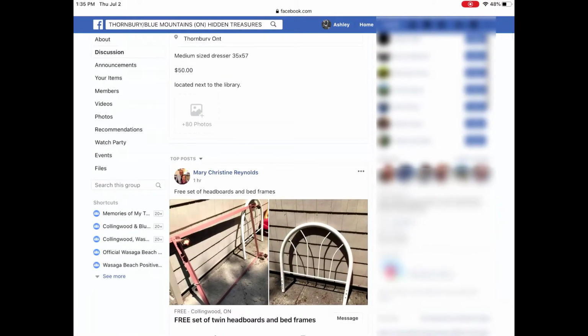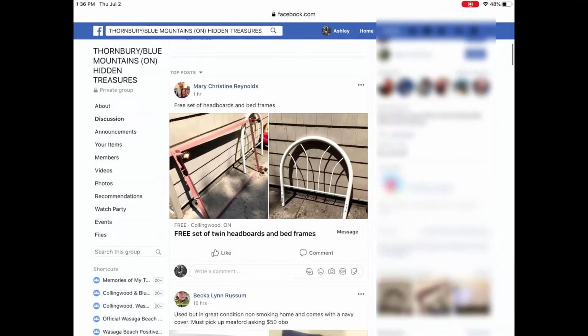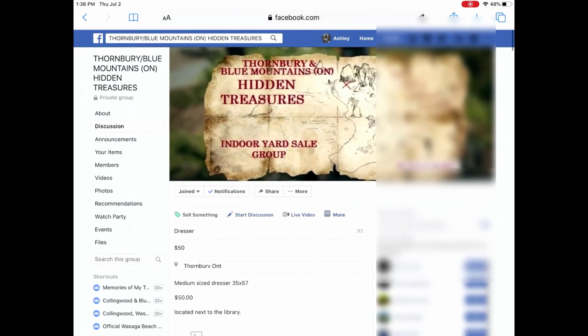So also on the left-hand side, you can see there's shortcuts here. There's other various buy and sell groups as well, like there's a Collingwood buy and sell. So you would just type in the top Collingwood buy and sell, official Wasaga Beach buy and sell. You just type in buy and sell, and it'll come up with the different buy and sell pages for you. All right, and that's the buy and sell.